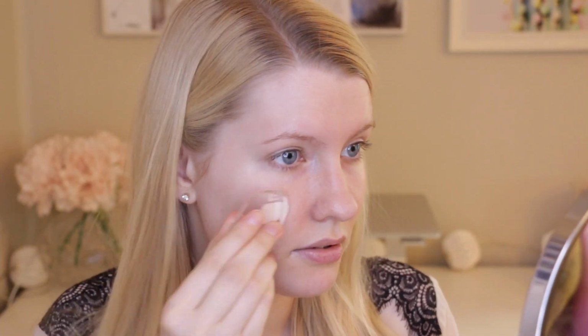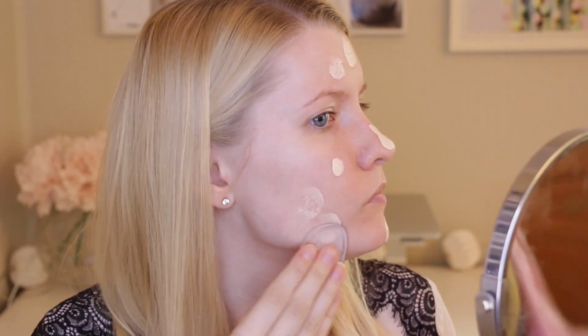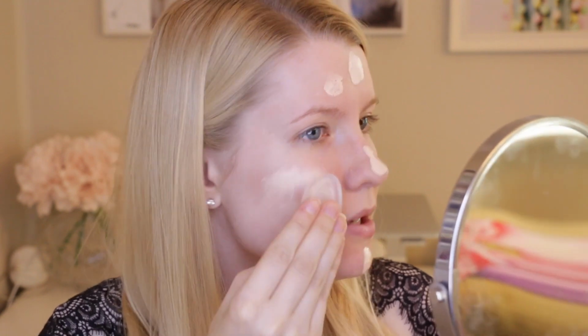This can't be good. And with this little spongy thing, I'm going to use The Ordinary's Coverage Foundation. I really just don't like this one. It's mostly because it doesn't look that awful on. It's nothing like that. It's just that it does not wear nicely. I don't get how this is going to go into the skin. I just feel like it's going to sit on top and look awful. Silly sponge. Yeah.